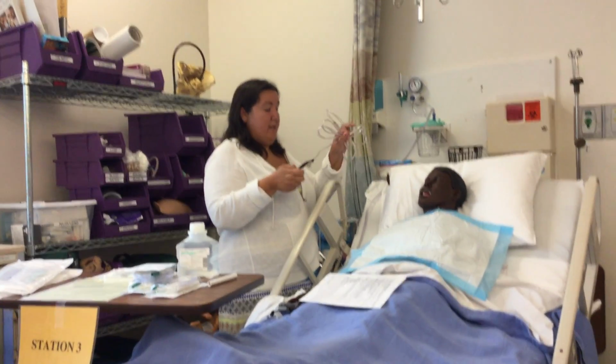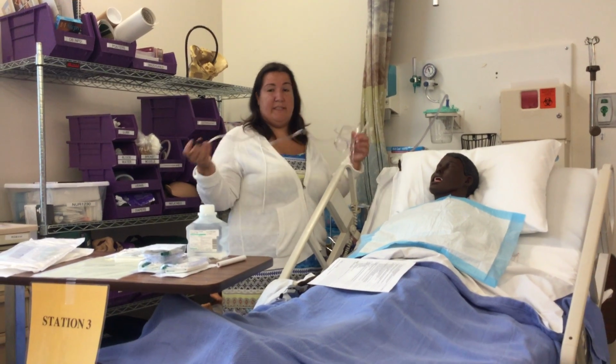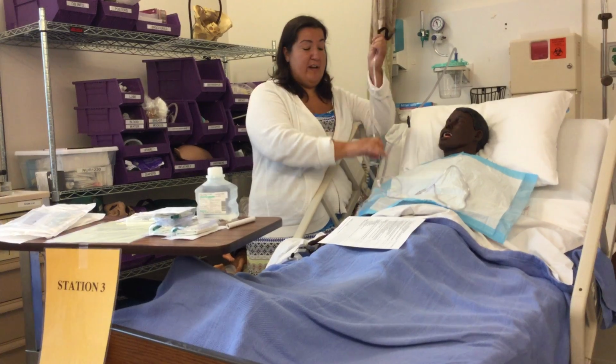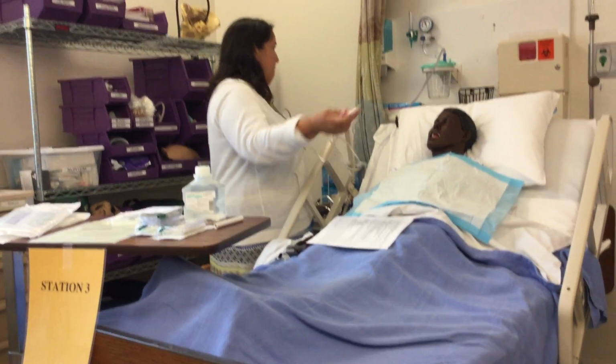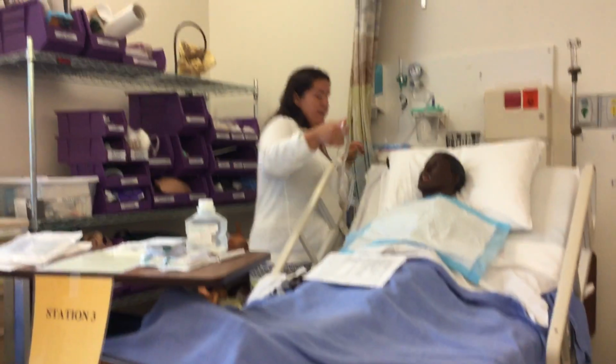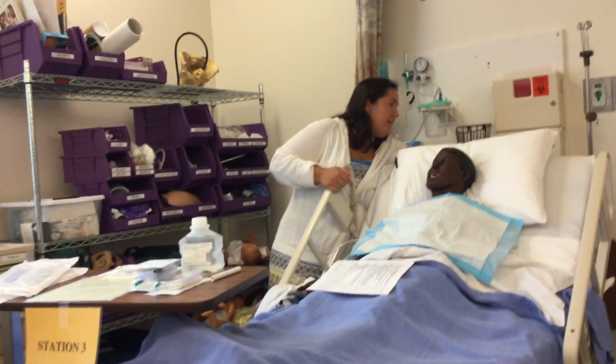You want to make sure you have them. If they're on oxygen, you want to turn it up a liter or two from where they're at. If they're not on it, then you might want to give them a little bit of oxygen or have them take a few deep breaths before you do this. And probably if you're going to put on their oxygen, you have some gloves on.